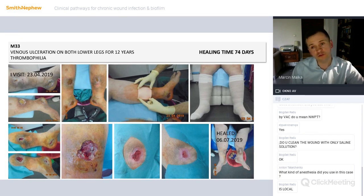Patients with infected wounds. The first one is a 33-year-old man with venous leg ulcers on both legs for 12 years. It's very strange that this man never heard about compression therapy. So of course that is the reason there was no result for this problem.